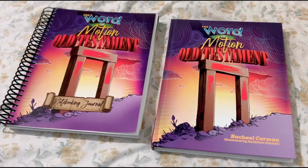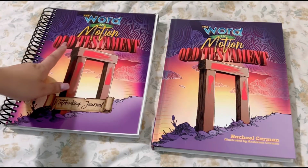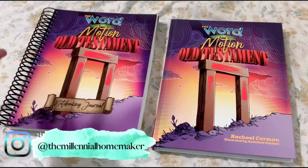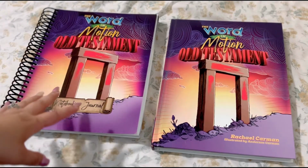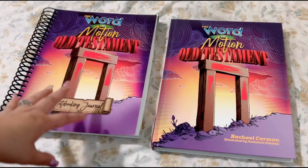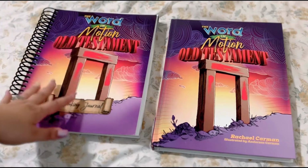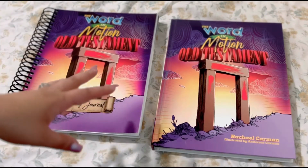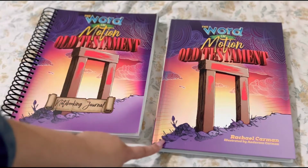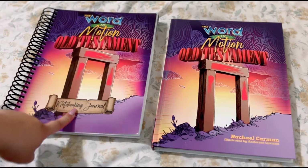All right, so the Bible curriculum that we decided to use is called The Word in Motion by Apologia. And this is the Old Testament. They have the Old Testament and they also have the New Testament. And we just decided to start with the Old Testament because it's the beginning of the Bible and it's going to go into the main events basically from the Old Testament. And you'll see here, it comes with the textbook and it comes with a student notebook and journal.